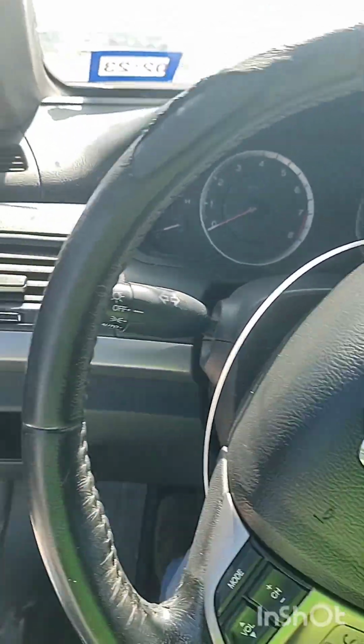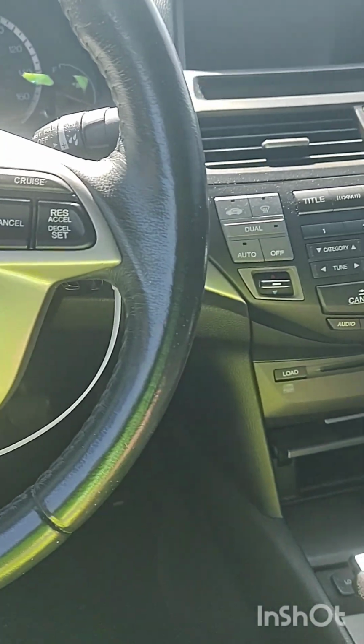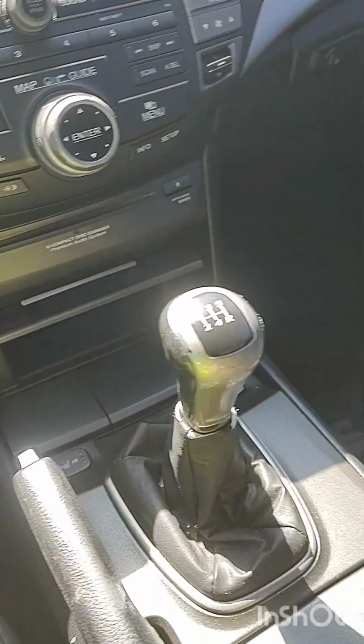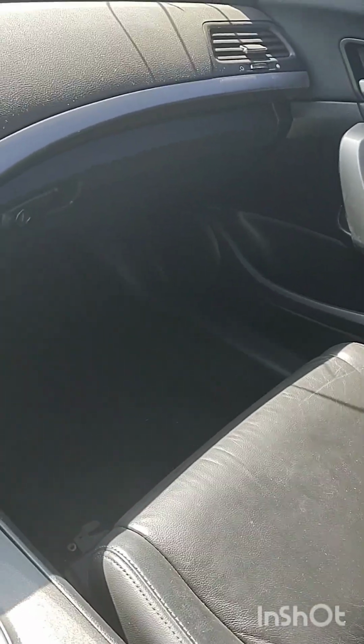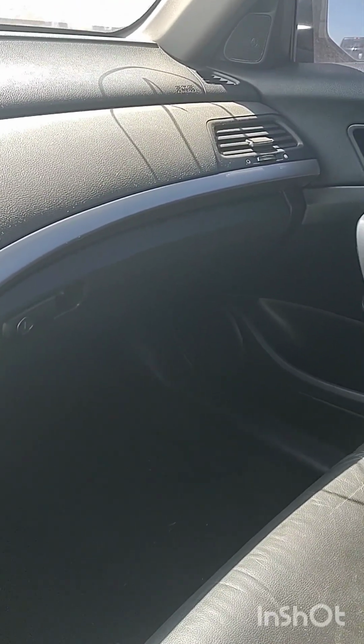But check this thing. I can't even tell how many miles are on it. I don't have a booster to find out. But this thing is nice, y'all, for an 08. Loss type: minor dents and scratches. So somebody didn't want this car anymore. Somebody traded it in and didn't want this car.